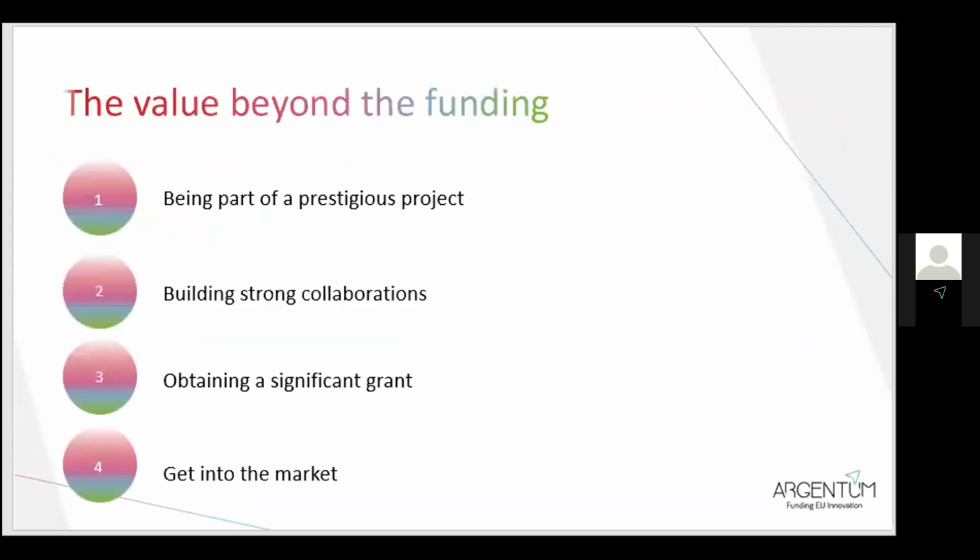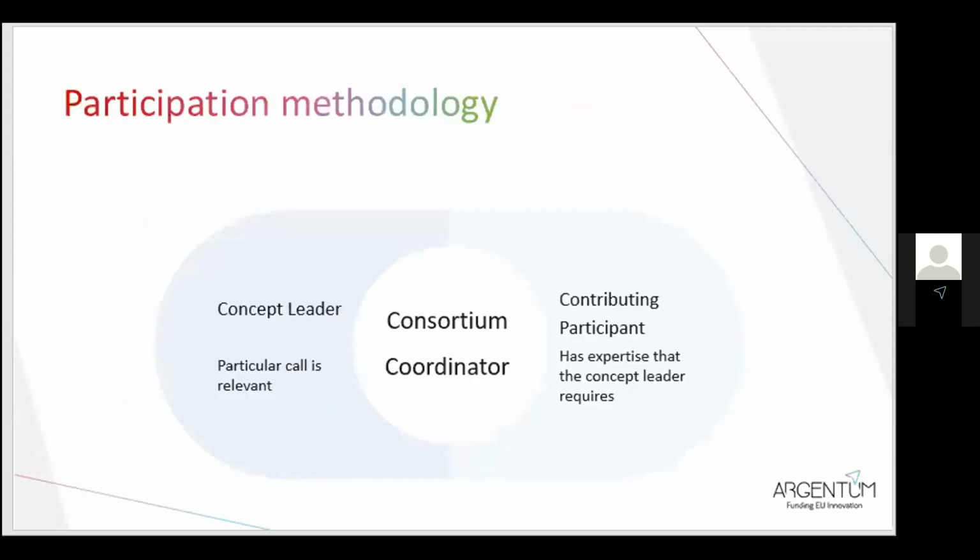It is highly important to understand the value beyond the funding. It enables you to be part of a project, establish strong collaborations, obtain grants, and get into the market. The sixth cluster of the Horizon Europe programme accepts a certain kind of participation method, which is through consortia. This is a collaborative project between 3 or more participants, usually from different EU states or associated countries.